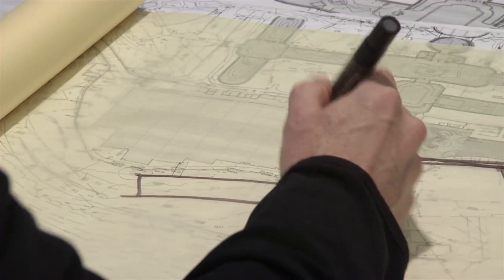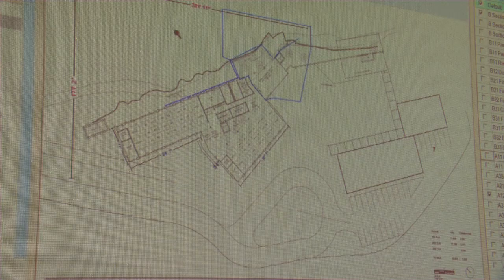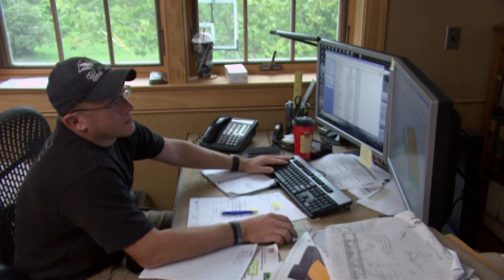Our approach with Phipps was to minimize the overall energy consumption of the building first. The goal we have at Phipps is to achieve a daylight autonomy of 80%. What that means is that 80% of the daylit hours, the lights should be able to be completely turned off.